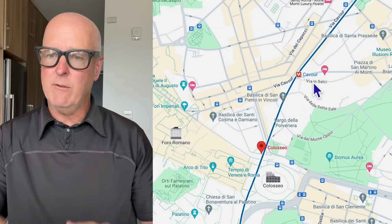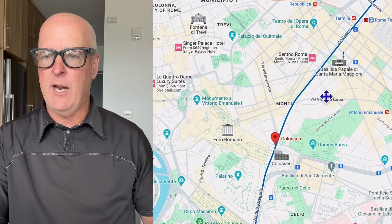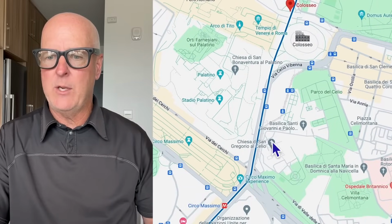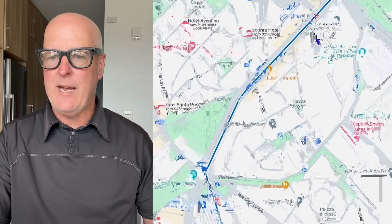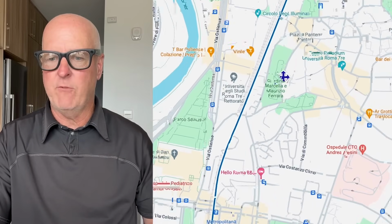So let me show you where we're at. We're on the B line right here, the Station Cavour. And again, let me zoom out here for you just a second. You can see where we're at. This is the Termini Station. We're gonna be heading away from Termini Station. And I think we're gonna be going like 4 stops, maybe 5. We're gonna be passing Circus Maximus, and then we're gonna go past the Pyramid, which is right here. And yeah, there's like 4 stops down here.